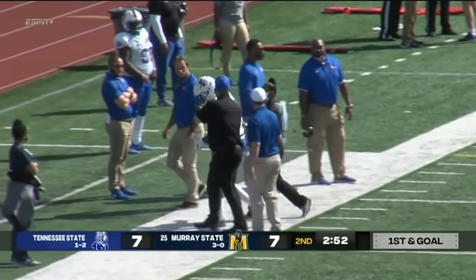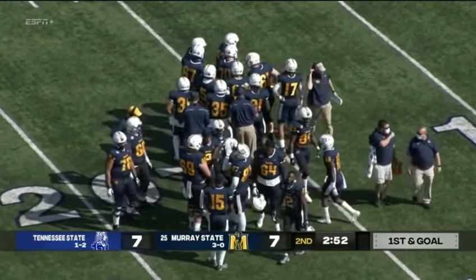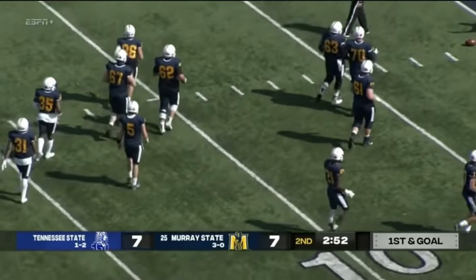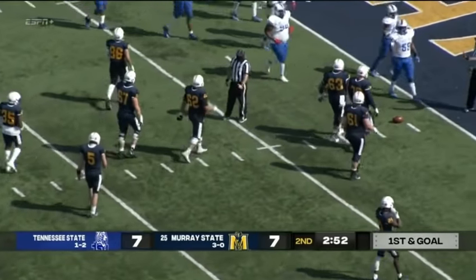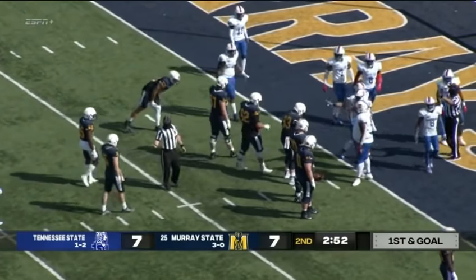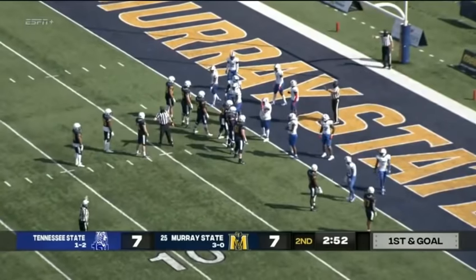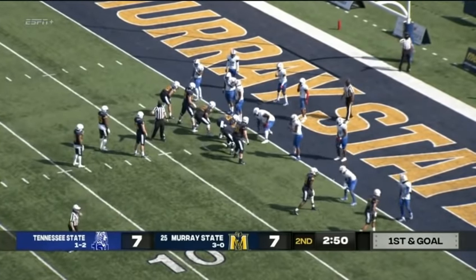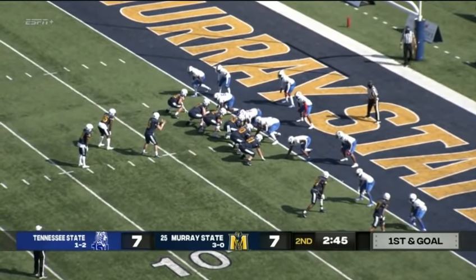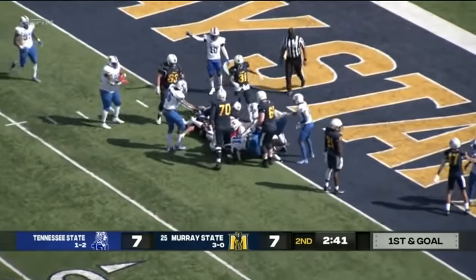So the TSU training staff will tend to him on the sideline, but for Tennessee State, they have to figure out a way to stop the Racers, who have the ball first and goal at the one. And unlike the past few seasons when the Racers have it first and goal at the one, they generally have been a running team. Yeah, we see Cortez Jones coming in, Neil, as the fullback here, Witherspoon behind him. Cortez with the extra Z on his name. He's in with Witherspoon. Racers with an extra blocker in there. Jones with the extra Z is at the goal line.